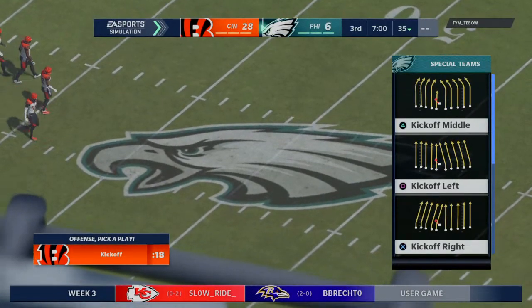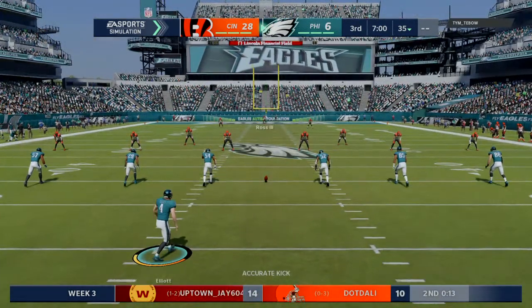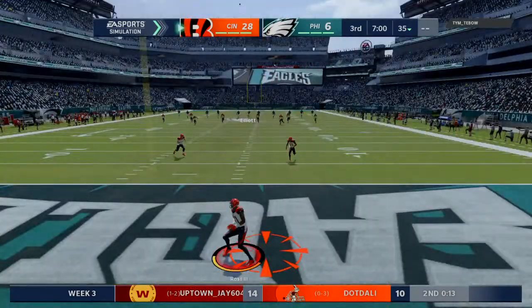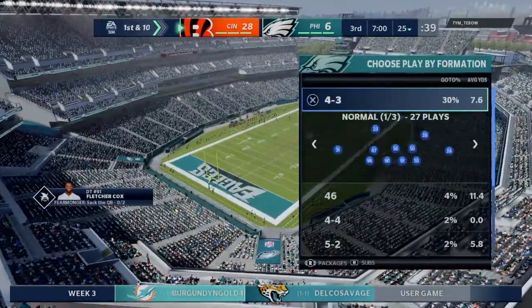All right, Coach, thank you, and we welcome everyone back for quarter number 3. To kick off for Philadelphia. The Bengals set to receive. They have the lead and the football to begin quarter number 3. And a fair catch signaled for and taken successfully.